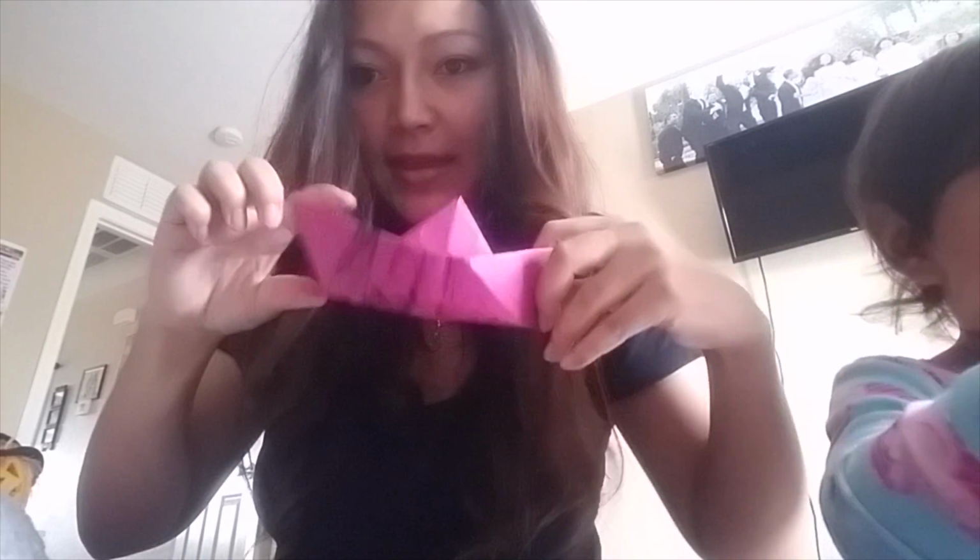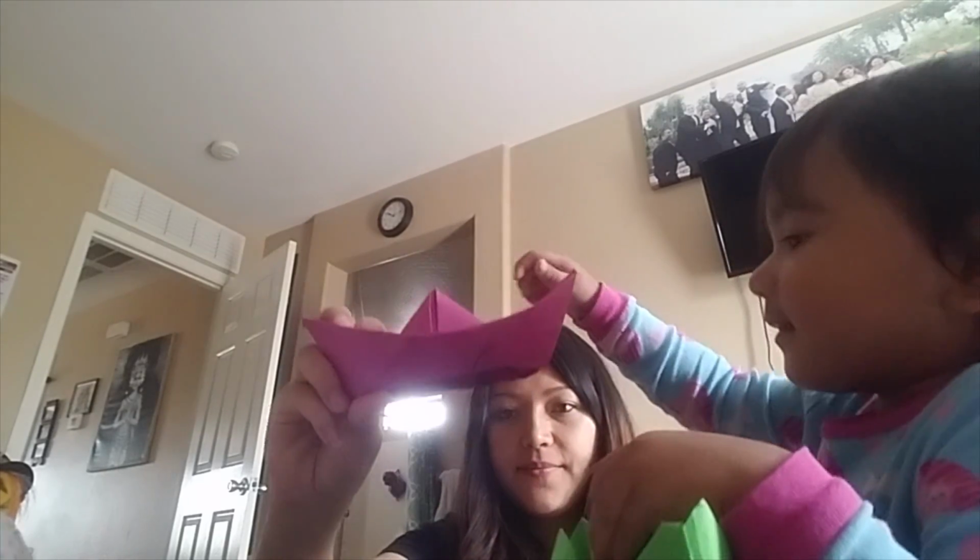Kind of ugly, but I think it'll work. Huh? What do you think? Look okay? You like it? That's the pink one. Yeah, you like the pink one? Well, is this pink or purple? Pink. It's pink? Okay. We'll go with pink.